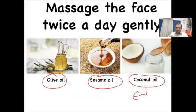Now, when we talk about coconut oil, it is really wonderful. Why? Because coconut oil is very similar to the skin oil. So when you massage with coconut oil and your skin is very oily, the skin thinks, oh, this is my oil, and does not produce too much oil. So if someone has very oily skin, they should massage the skin with coconut oil. We are making a fool of the skin. We put the coconut oil and the skin thinks this is my oil. Skin will not produce more, and we will not have much oily skin.